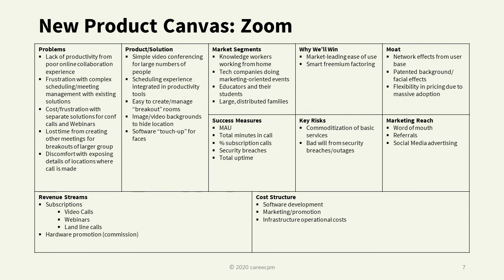The next building block is key risks. There's a big risk that this just becomes commoditized. It's basic kind of telecommunications or collaboration, and indeed this is happening if it hasn't happened already. A lot of people offer this, so that would tend to put pressure on market share, on margins. And they also have a risk if there's a big security issue, a very public meeting that somebody breaks into or data is somehow taken, that could reflect poorly on them and hurt their business.